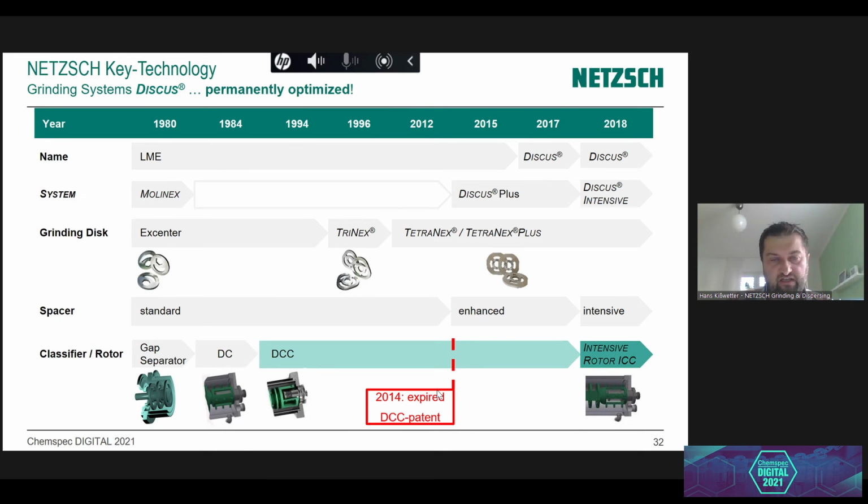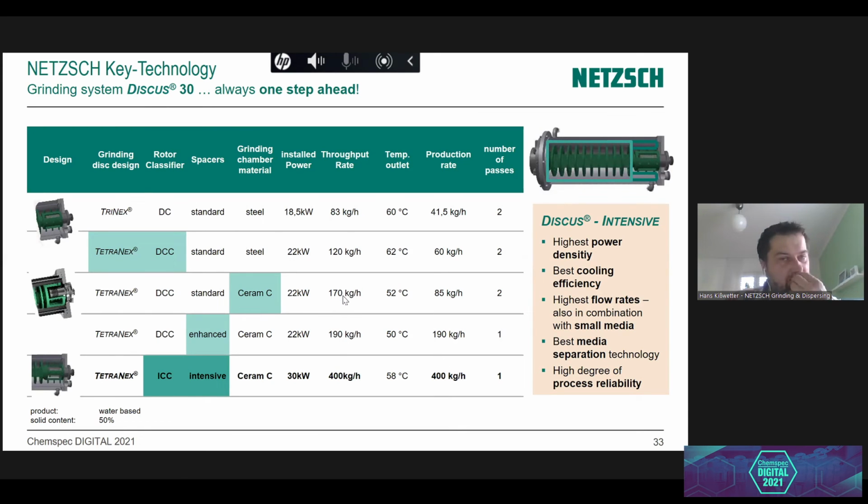Here you see in 2014 the patent for DCC expired. From this time on, we could see this technology also in other brands, other producers, but we are one step ahead. We developed further. And what is the benefit? What you see with this development is that the grinding disc design we changed from a triangle design to a square design, Tetranex. The rotor classifier, as already mentioned, we had a DCC before the patent expired. Now we have an intensive ICC. The spacers we optimized, and also the grinding chamber material, from steel to ceramic inner liner, we optimized the machine.